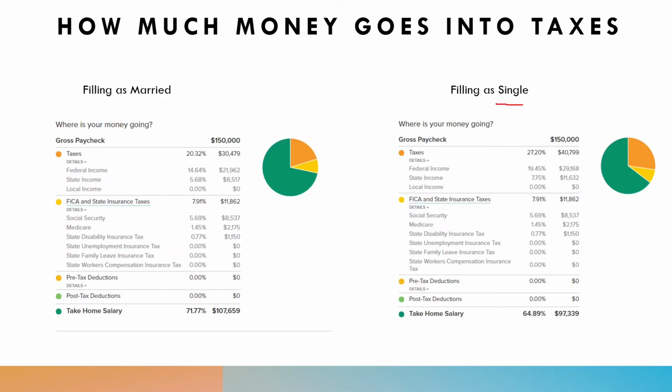Before we do that, let's take a look at an example. If you earn 150k as a married person, your take-home salary would be 71%. You pay federal income tax, your state income tax, your social security, and all of those different taxes add up to the 71% take-home salary. And if you are filing as a single person, your take-home salary would be 64.89%, close to 65% take-home money. So you are paying a higher tax bracket. And how to reduce this, we will take a look at with these accounts.